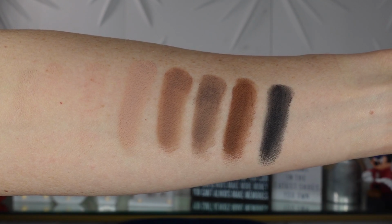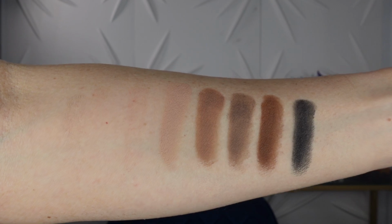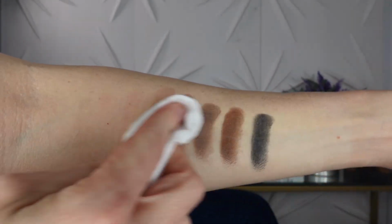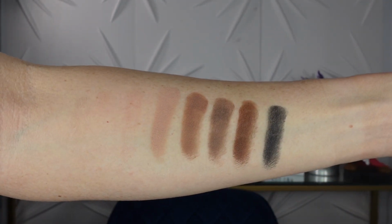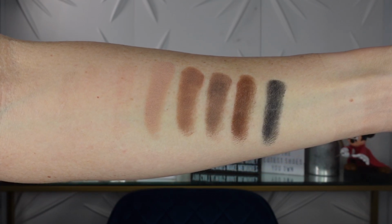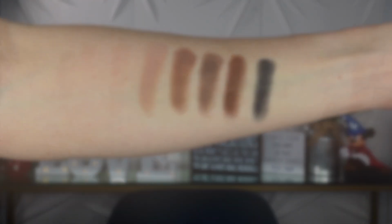I also want to show you how difficult it is to get these off. So here is a makeup wipe, and they don't come off. So that's what these are all about. Like, they just don't budge. So I actually need to get an oil cleanser to get this off.